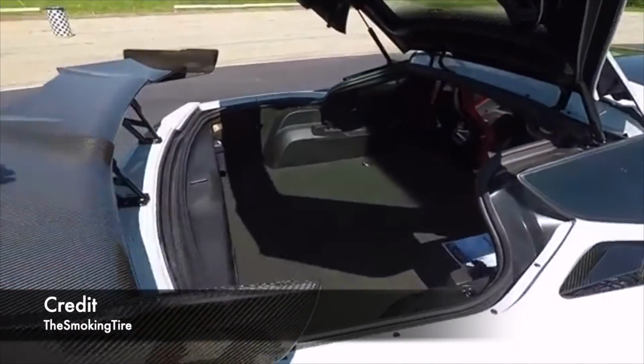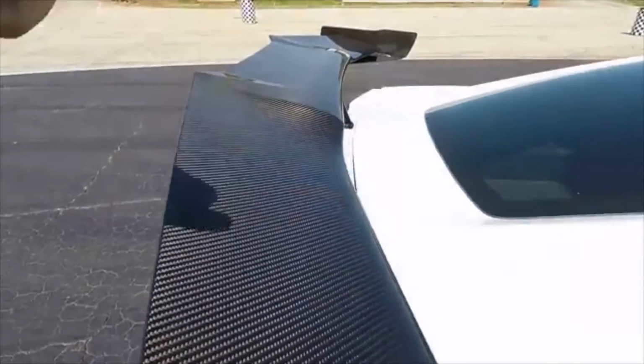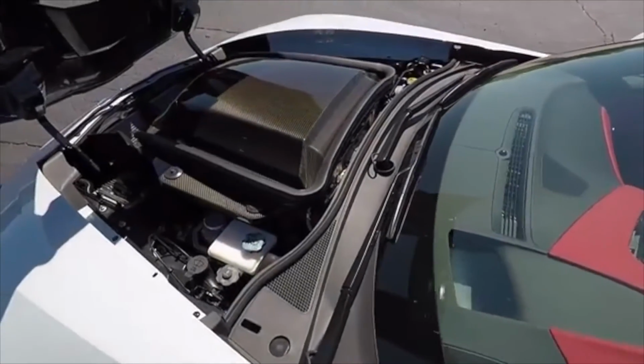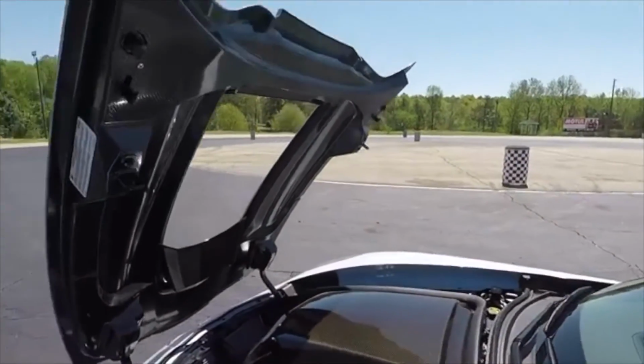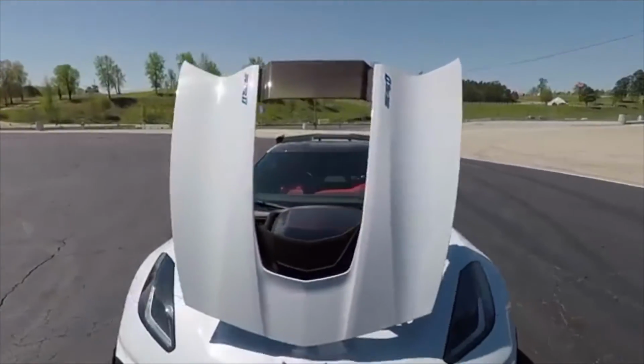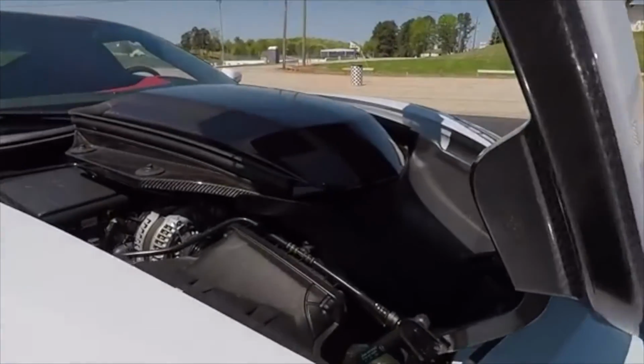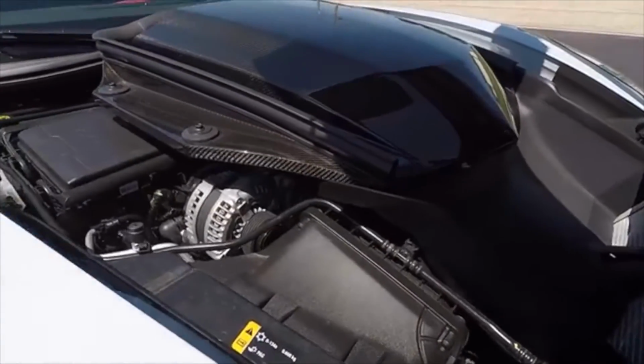Then we have the LT5 powering the C7 Corvette ZR1, the most powerful small block ever produced, making a staggering 755 horsepower and 715 foot-pounds of torque. This engine represents the pinnacle of small block performance, combining advanced engineering with brute force.